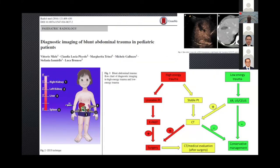Contrast enhanced ultrasound is still not good enough to rule out parenchymal injuries. You might use this as a screening tool in small injuries where you don't find that there is an indication for CT, but again, sensitivity and specificity is too low. It could be used as a screening tool, and if you have a positive FAST, then you should consider doing a CT scan.